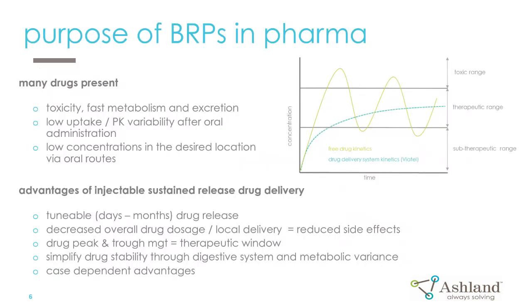In terms of purpose of BRPs, and BRPs stand for bioresorbable polymers in pharma, if we take a look at drug compounds, there are many that exist. Some present toxicity, some will be quickly metabolized or excreted through the oral canal. Beyond that, you exhibit different levels of variability in terms of PK, blood concentration of drug compounds after administration through oral canal. And finally, in certain cases, it doesn't always make sense to take a tablet.